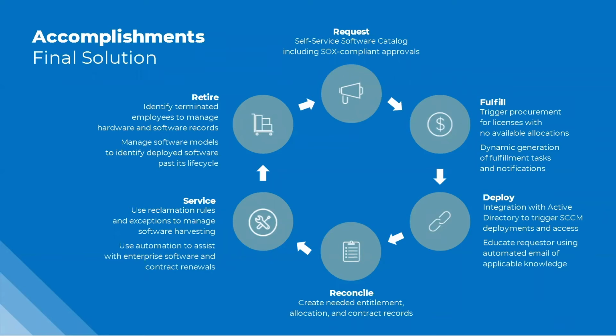We tie that into the original request so we know which requested item it came from, who was the requester, and we can create the allocation out to that specific requester. And then we have the traceability all the way through of where did this originate, who approved it, where was it fulfilled, what was the dollar amount, and that whole visibility is really providing a great value.